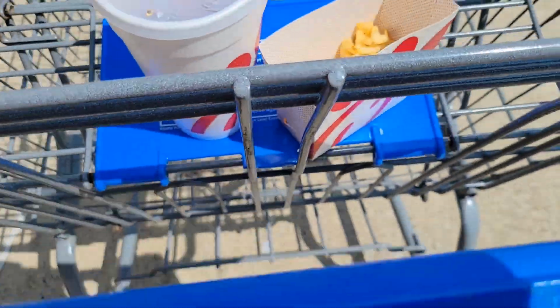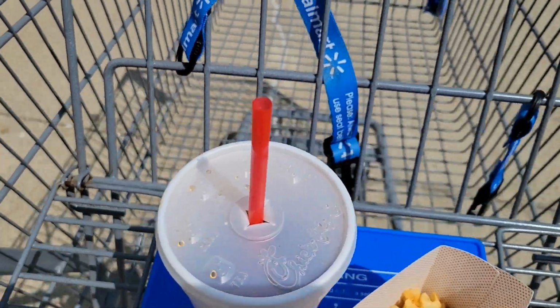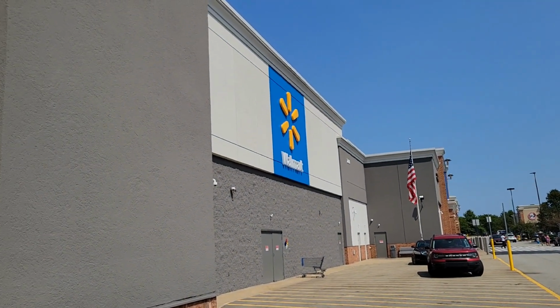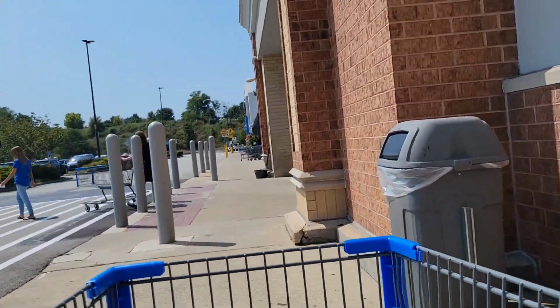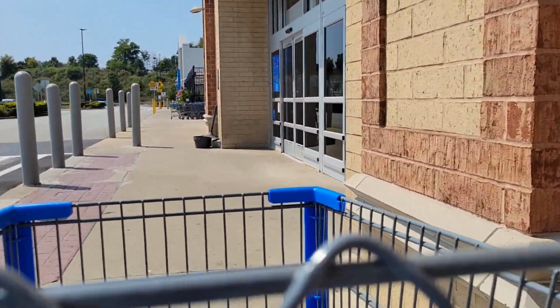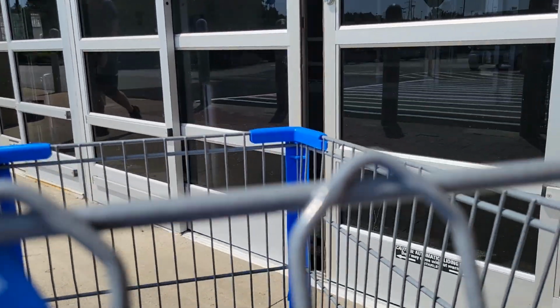Can you guess where we are now? Don't worry about the Chick-fil-A or the tag or the seatbelt that literally says where we're at. We're at Walmart. We're at the one in Greensburg. So it's one I haven't been to in a while. So I'm gonna go inside and see if they got anything new in the movie section. This one could be really hit and miss, especially since they really cut down on their movie section. But I don't know. We'll go inside and see what we can find.